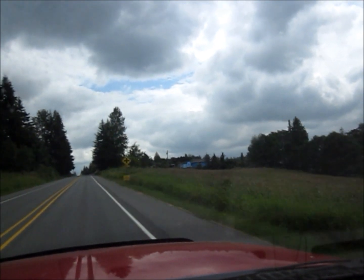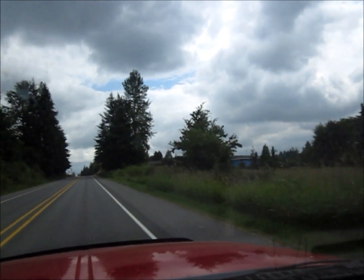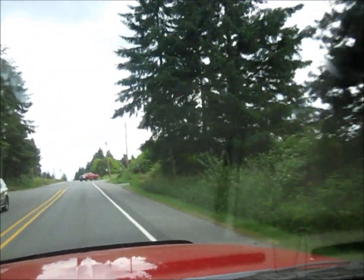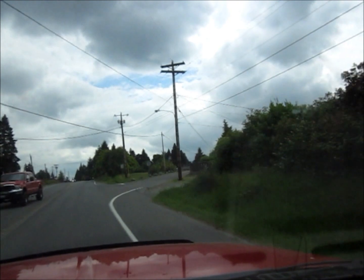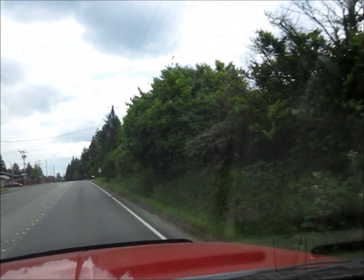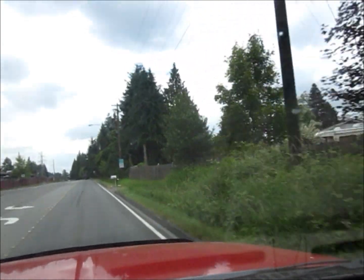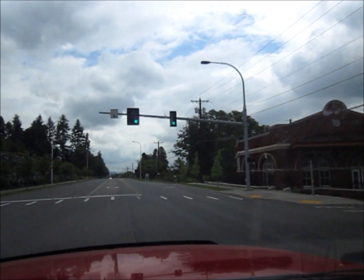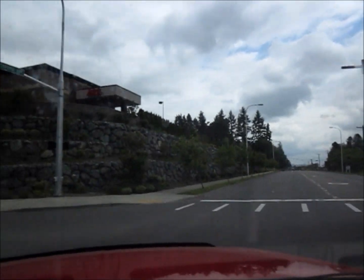And if I ever buy a new car later on in life, I think I'm getting a stick shift because they're just more fun to drive, and I'd recommend it to anyone. It takes a little bit of getting used to, but they're super fun to drive. Almost there.